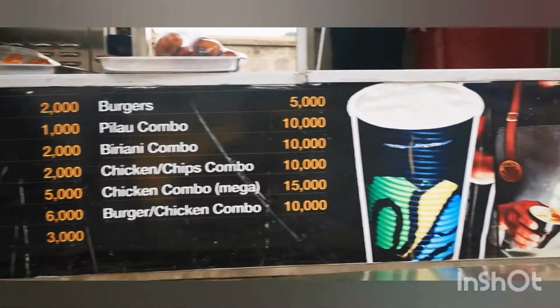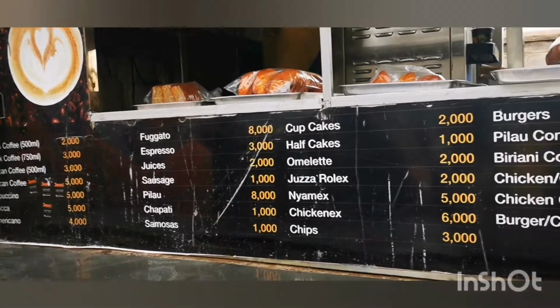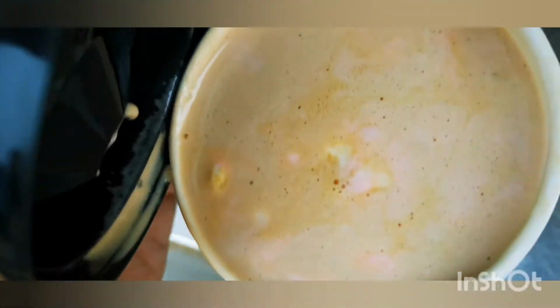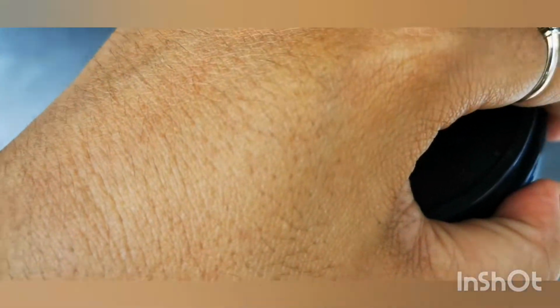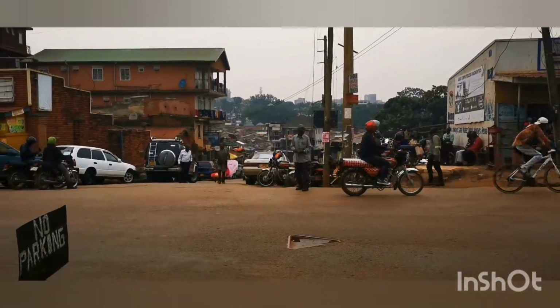Food stall, and we got Rolex and Fogato. That's 10,000. This is Fogato. Wait, we're gonna open it. This is served cold. This is actually delicious.